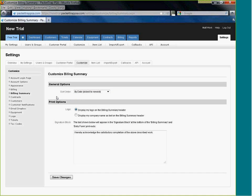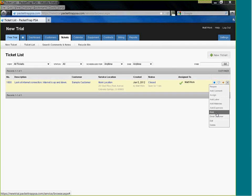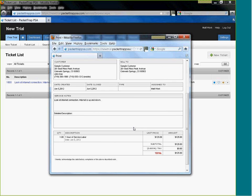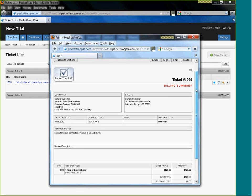So what we do is go into the billing summary and look at options for the billing summary. Now, the billing summary will be what you present to your customer, potentially for a sign-off, and potentially as an invoice. So we want to make sure the logo is displayed on the billing summary. Let's save, go to a list of tickets, and do a print. Did our logo take place? We're going to print the summary. There we go. Let's make this a little bigger. Here on our billing summary, our company logo is now on the upper left-hand side.